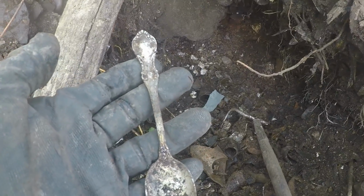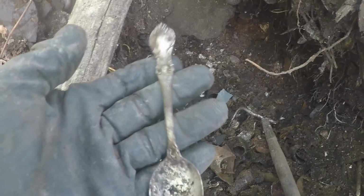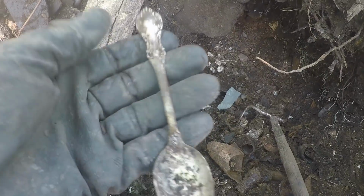Oh, it weighs a good bit. I'd say it weighs as much as 2 50-cent pieces out of the ground, so that's a heck of a nice find. Solid silver, and you can just tell by looking at it. Look at it. It's just glowing. It came right back from back in there.